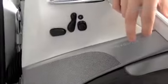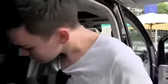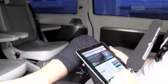This is the Bang & Olufsen sound system I was talking about. You have it here in the doors and on the dashboard, and you've got a 180-degree directional sound system also in the back, offering amazing sound quality throughout. And the car also has wireless capabilities, so you can connect it to your iPad and enjoy some brand new music. Which is what I'm going to do.